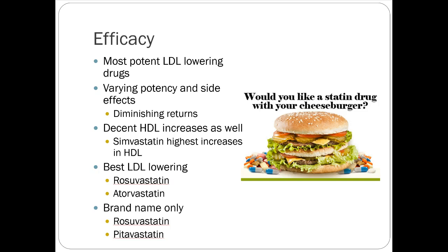Decent HDL increases as well. Decent is probably a relative term. Probably should reword that as some HDL increases, because I don't think any clinically appreciable ability to increase HDL is obtained with a statin. But simvastatin has maybe slightly higher increases in HDL than some of the other statins out there.